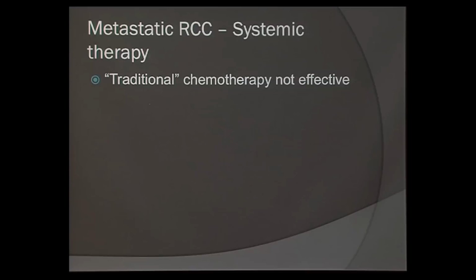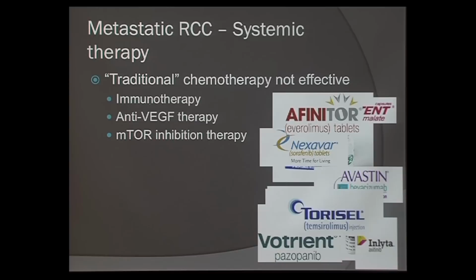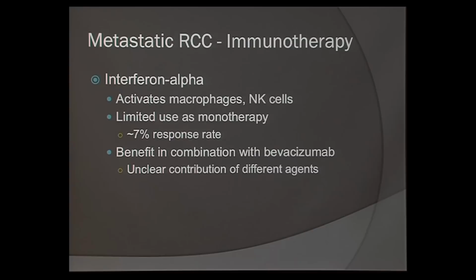So I alluded to earlier that there may be a role for immunotherapy in patients with kidney cancer. There's something called anti-VEGF therapy, mTOR inhibition therapy, and all of these therapies are FDA approved for the treatment of metastatic RCC. And we're going to talk about each of these things. First, we're going to touch on immunotherapy.